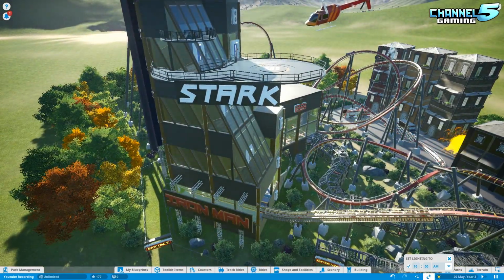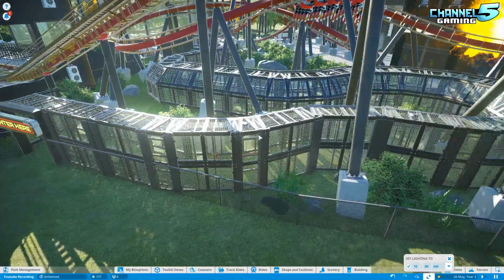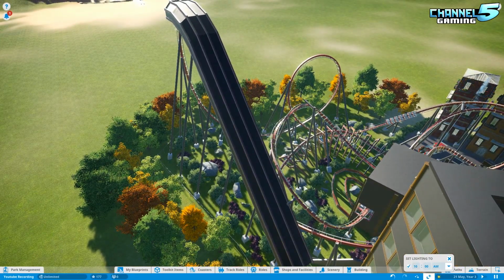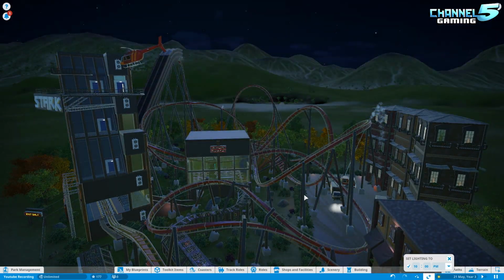I really love the Stark Tower that you made. Very cool. And then you got the queues. You get this caged-in entrance here. Really like that you decorated the lift hill. A lot of people just don't do it, and you get this really boring way up. Very nice coaster here today by Xanato Belmont.